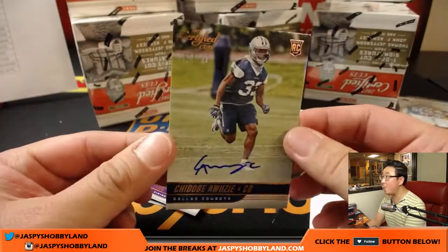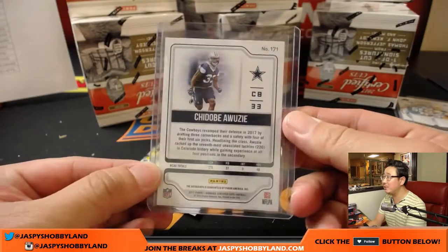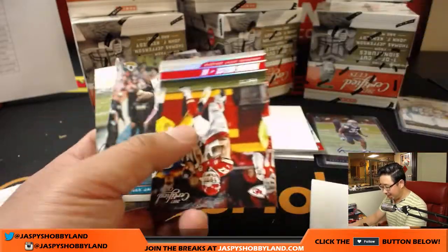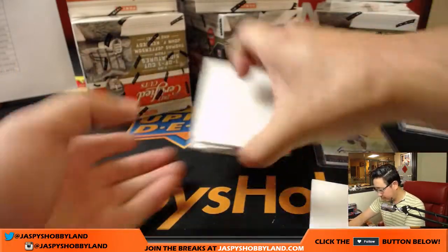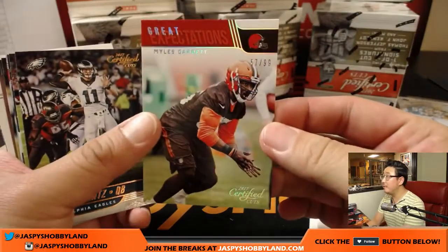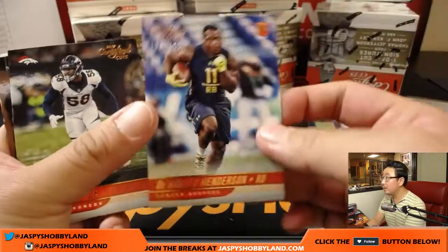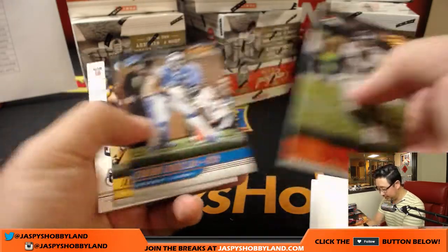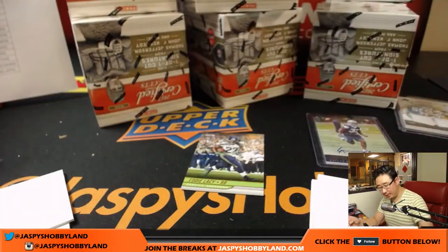Chidobe Awuzie out of 199 is your autograph for the Cowboys. Garrett Foster with the boys. I like the action photography. This guy has that sort of prestige certified look. And they just added some nice cut autos in here too, which is great. 44 out of 99, Travis Kelce. We've got 57 out of 99, Great Expectations, Miles Garrett. At $3.99, D'Angelo Henderson for the Broncos. And modern day heroes, Aaron Donald. Nice relic there.